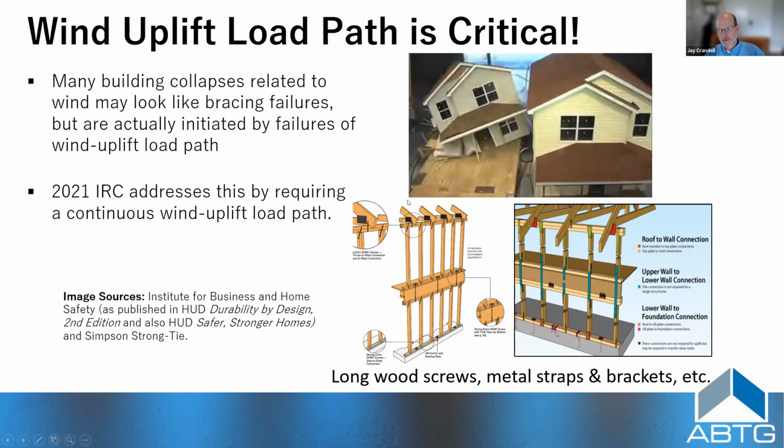And oftentimes when the building is uplifted and then moved, like shown in this picture in a full-scale wind tunnel test, it looks in the end like maybe the bracing wasn't enough. And it was really the uplift load path. Once that fails, it doesn't matter how much bracing you have. So for this uplift load path, whether you're using fasteners that are designed to increase the uplift capacity of your framing joints, or using separate brackets and straps, you need to comply with that in the code. And there are provisions in the bracing section to make sure that connection is made, because without that connection, you can go through all the bracing provisions and that will do you no good, because this will be the weakest link.